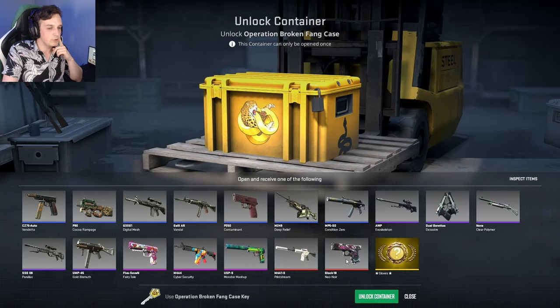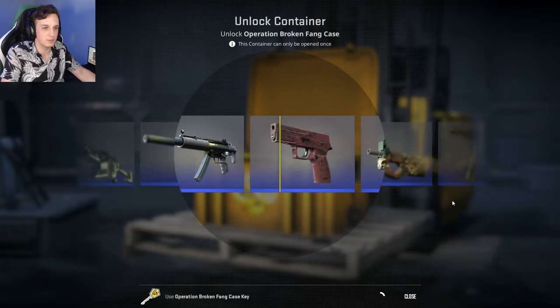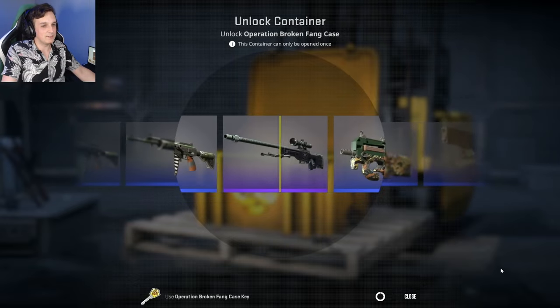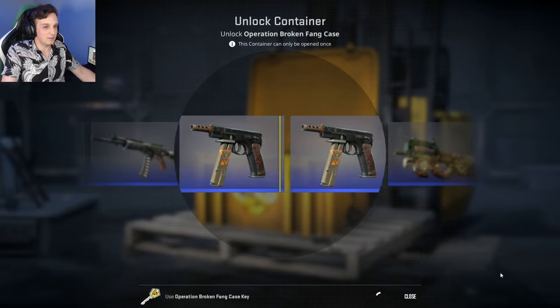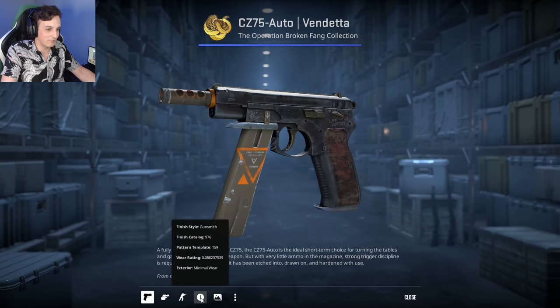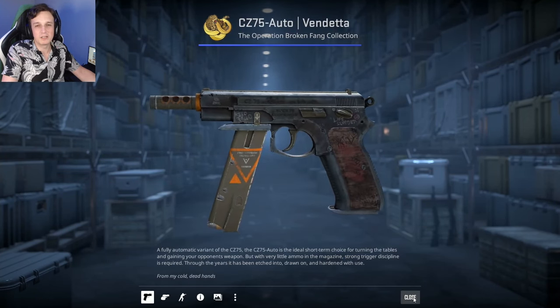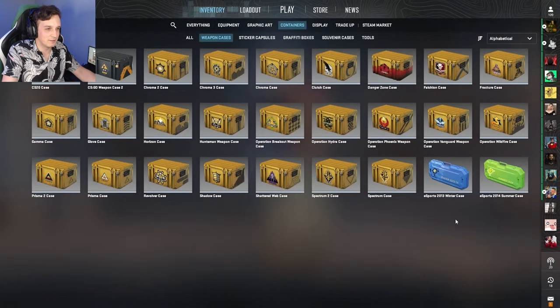I think I maybe traded up to the Glock Neo Noir at some point as well, because I remember having that in my inventory, but come on, £6, Jesus. All over that to just get a blue. It's easy, 75 auto in minimal wear. Oh, another £6 down the drain, feels bad.